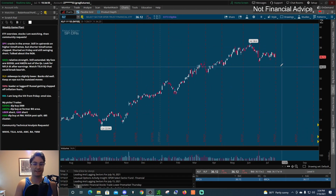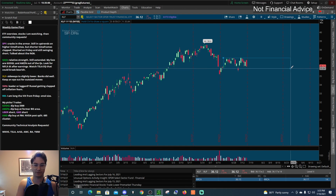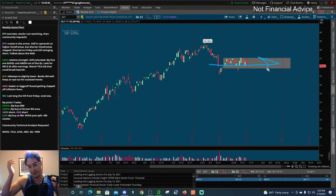Next up, we've got the XLF, the financial sector. And last week I just said, the financials, nothing too crazy. Look for this to go sideways to slightly lower. XLF just went sideways. The banks reported earnings. They did good on earnings, but they were expected to do good on earnings. Therefore, the sideways action makes a little bit of sense, right?